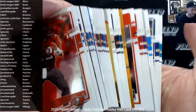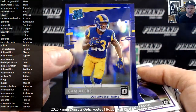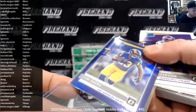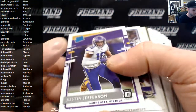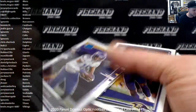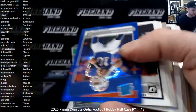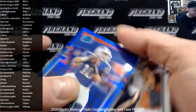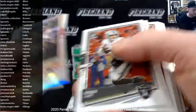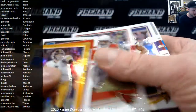We got an orange this time, guys. Alright, we got an orange. Tom Brady. Numbered to 50, Cam Akers, rated rookie purple for the Rams. Justin Jefferson, rated rookie. Chill out, Thomas. It's gonna be alright, man. I promise. Saquon Barkley, insert card. Numbered to 179, Jake Fromm, rated rookie blue for the Bills. Calvin Ridley. Orange is Ben Roethlisberger for the Steelers. Steelers are the guessing game winner.